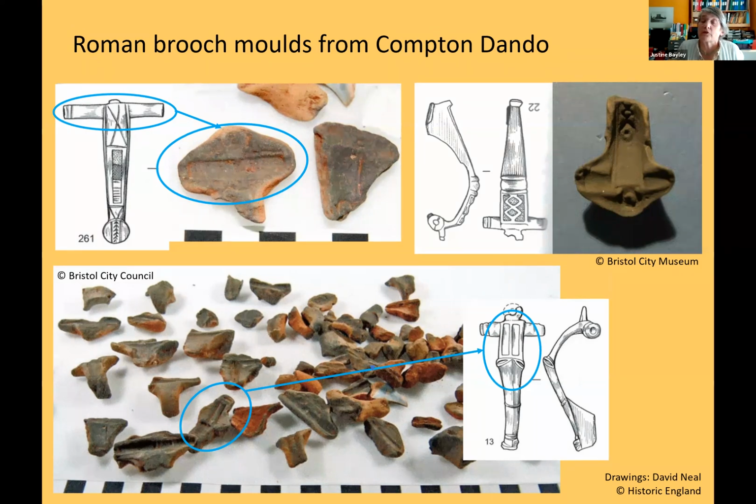We've seen examples earlier this morning from both Somerset and Devon, I think, didn't we? And so it's very much a local industry. If somebody is going to look at these brooch types, I think they should also be studying these moulds as well, because they are definitely the smoking gun. This is where these objects were being made.